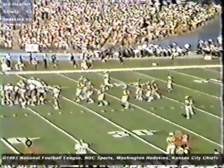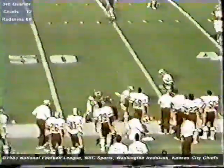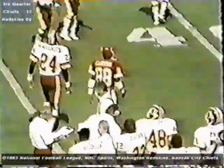2nd and 10 of the Kansas City 31. McGee and Brooks come in for the Redskins. They look for the pass. Going on a quick count and rolling left. And sailing it along the sideline, incomplete to Carlos Carson. Pretty good timing pattern, though. Almost completed. Let's check the scoreboard. Good play by Coffey.